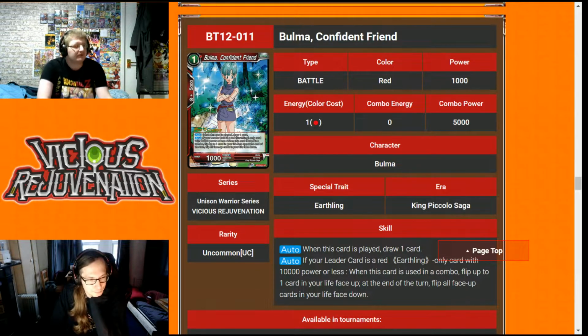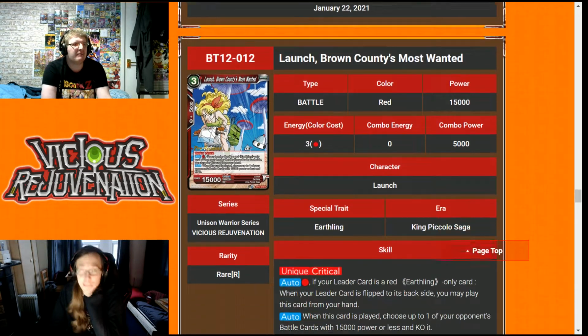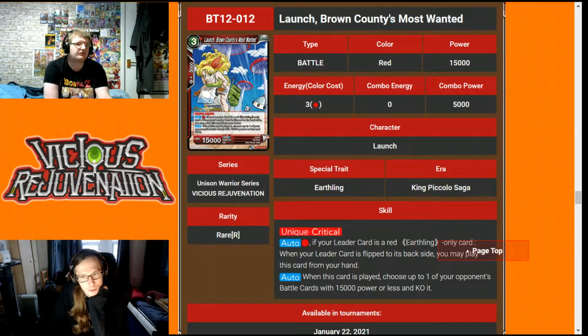So it's still a cantrip in launch deck, right? I believe so, because when you combo with it you draw, and then obviously you're flipping up. So you draw again. No, it's a +1 in launch. Yes. Damn, she's really good in launch. And if you play her beforehand, it's +2. It's 1 energy, 5k combo, draw 3.